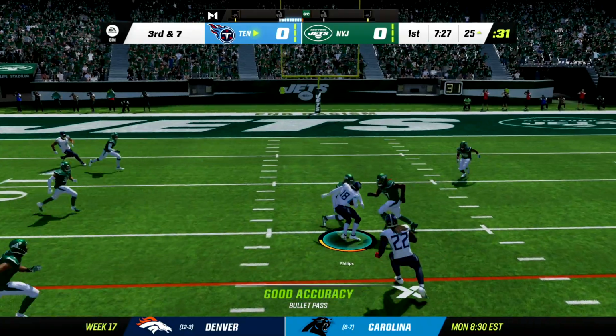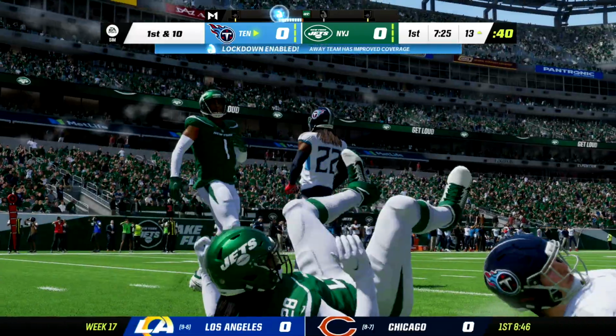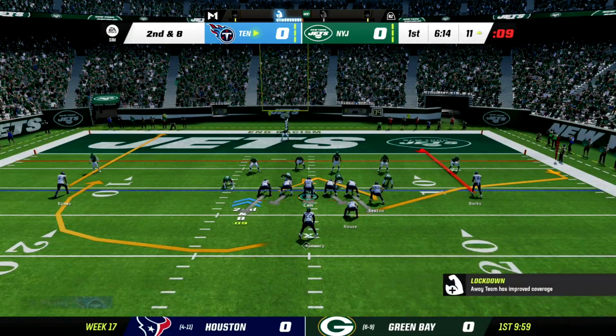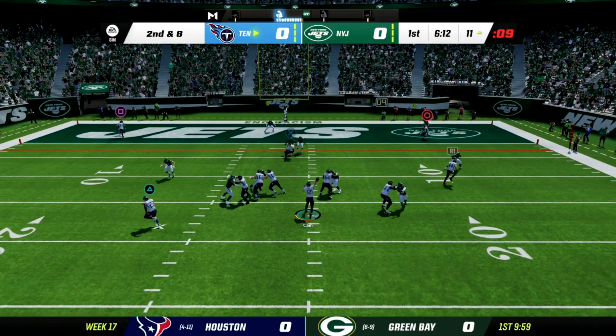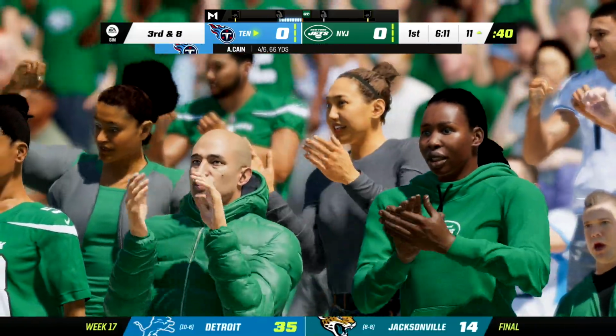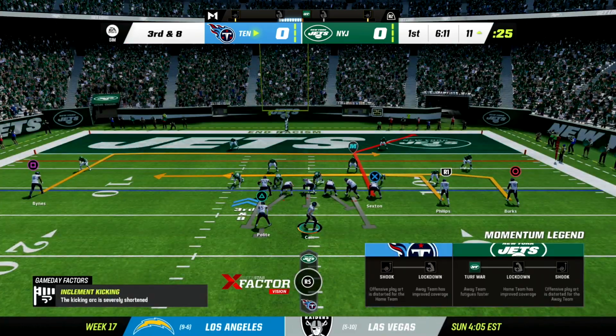3rd and 7, pass caught by Kyle Phillips again. He's been reliable when we need those first downs. Now only 11 yards away. Kane to the end zone, and that throw is off the mark. Yeah, keep clapping. He might be your next quarterback.